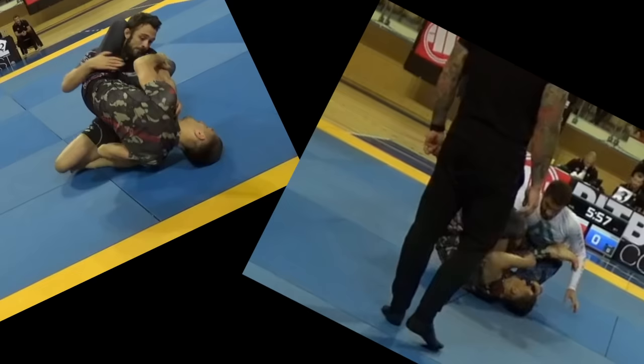And after that wide swing, Jozef now brings his attention to clearing that long De La Riva hook. And he's able to come very close to passing the guard. But Mateusz does a beautiful job of inverting and entering into K-guard on the right leg of Jozef. And tries to threaten a triangle, but Jozef avoids it and they reset.